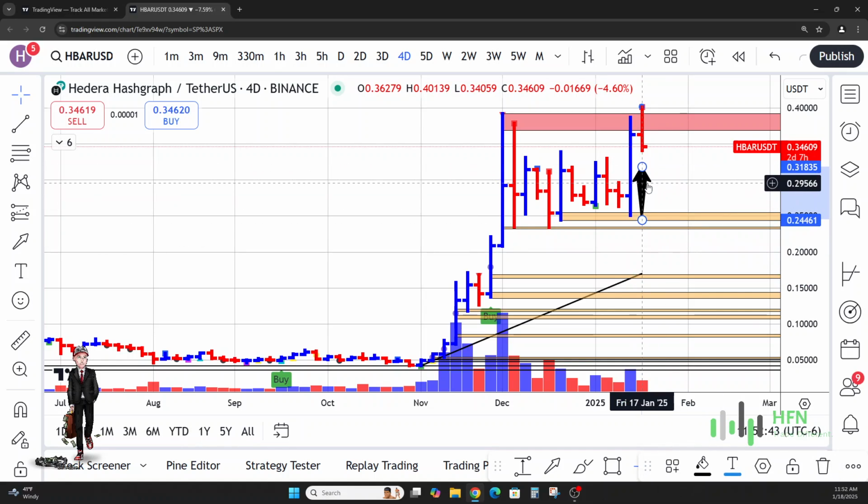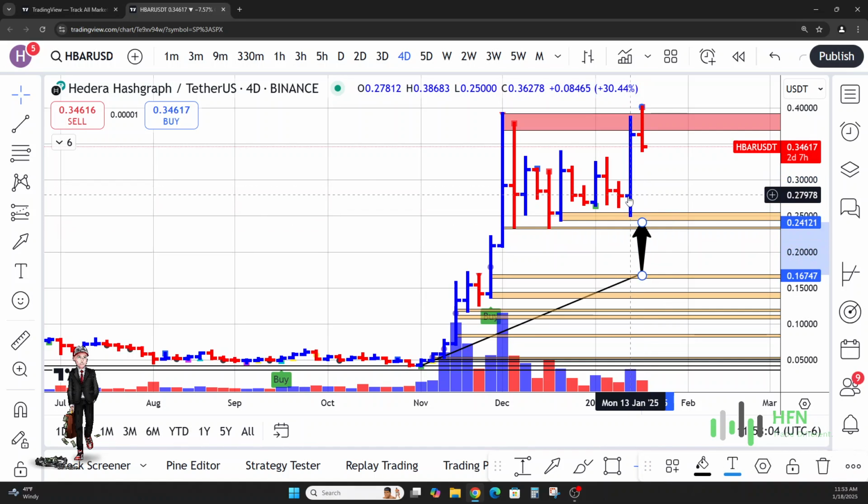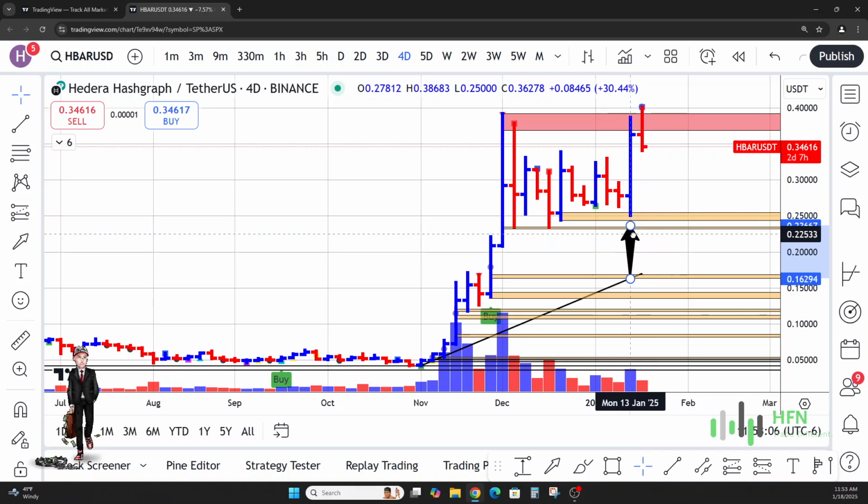So again, we need to see if the buyers still want it. If they want it, then the market won't go as low or trade as low from this pocket of selling. It won't happen if they really want it. The way that you can tell if they don't want to control the price, and I'm talking about the buyers, is if this current 4-day price bar comes all the way back down either to the open or the low of the last prior 4-day bar.